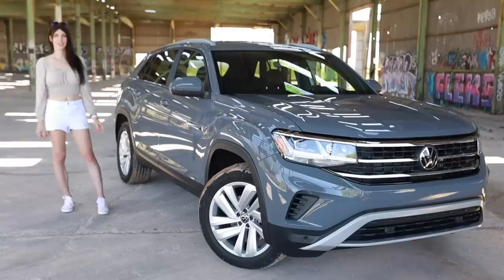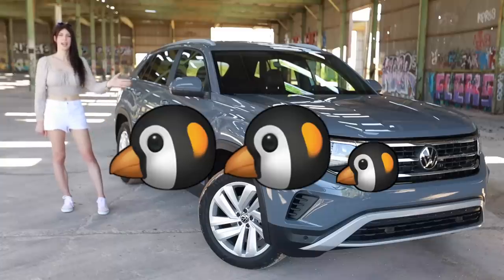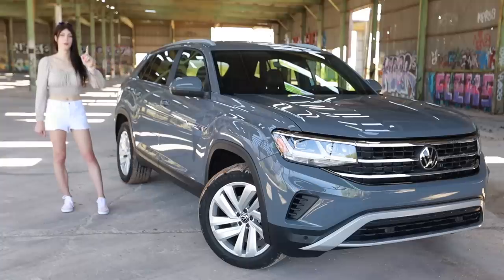And I like that. Lastly is the Penguin score. It is a rating of 1 to 5 penguins based on how much I personally like a vehicle. And I'm going to be giving the Atlas Cross a rating of 2.5 penguins. It's average. However, if this was 4Motion equipped, it would be much higher than that.